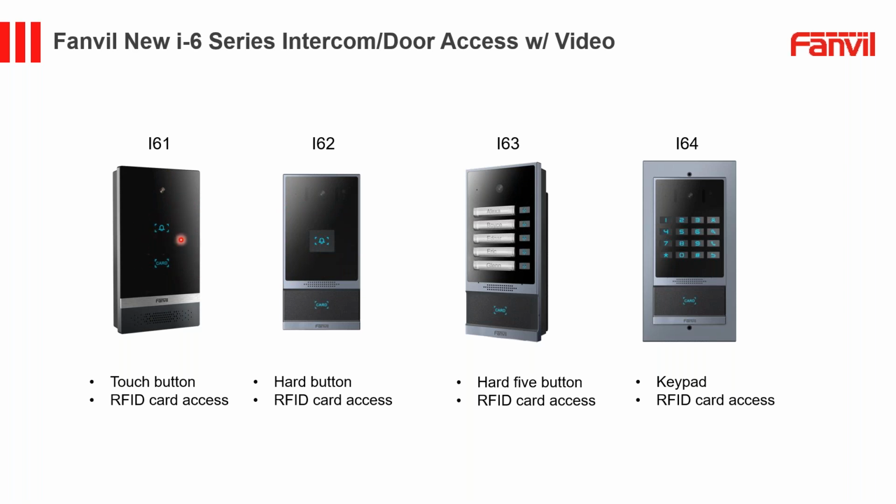The i61 actually has a touch screen where you can walk in and actually push the top, and that's one solid screen. For those who prefer a button, we can move into the 62, which actually has a hard button, but both of them have sort of RFID cards. Something that's really new in terms of door access is that we have one here that has video camera incorporated and has up to 5 different offices.